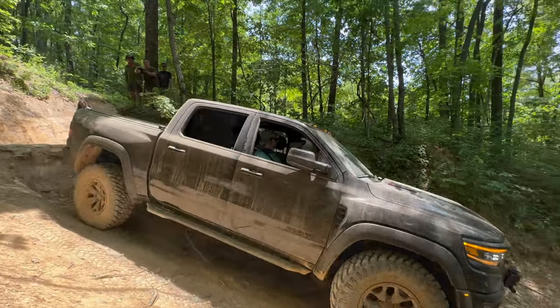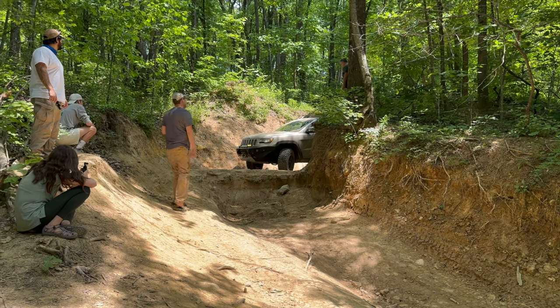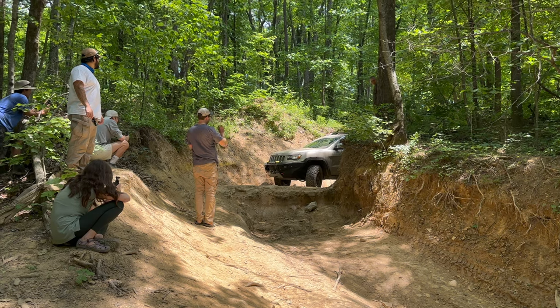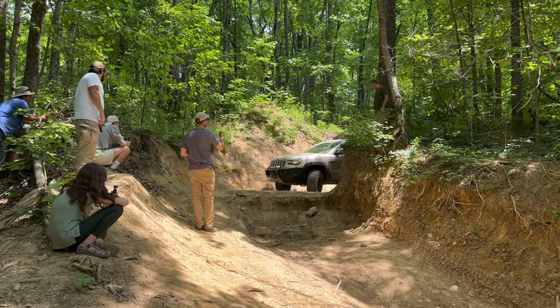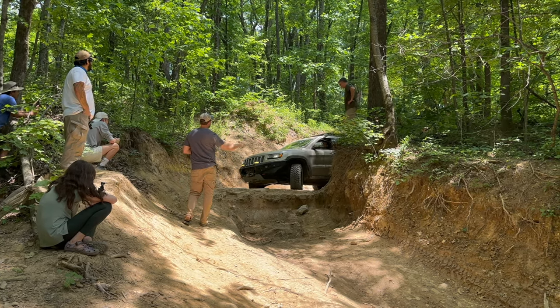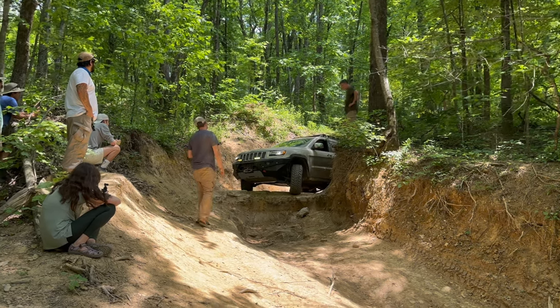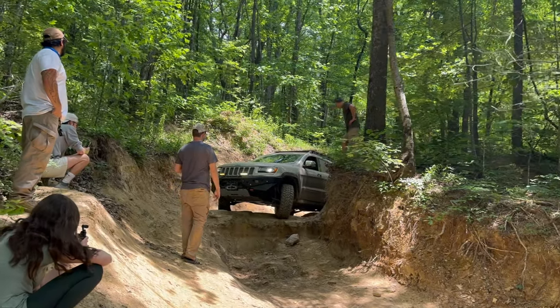Nice job. Nice. Yeah. So here's Daniel again coming down. The two Grand Cherokees were kind of debating who would get to go first on this one, but Daniel volunteered. It's such a weird feeling to be in a Grand Cherokee with this because there really isn't much articulation up front. So as soon as his front tire starts to go, it feels like your whole vehicle is going to tip on its side. That's going to throw him in.